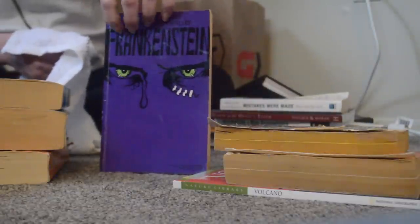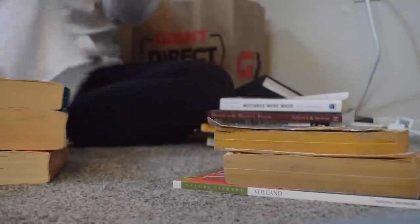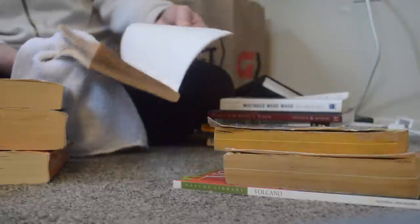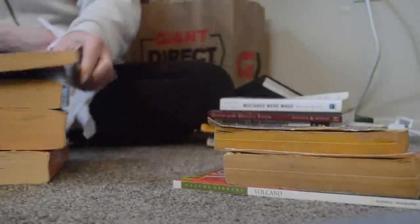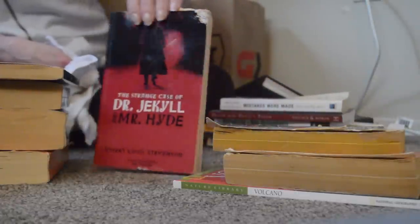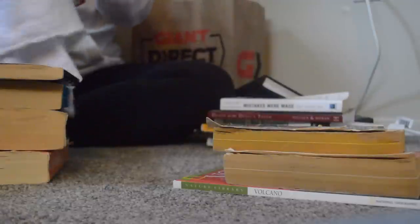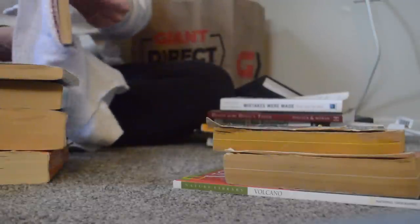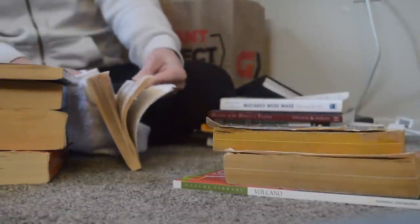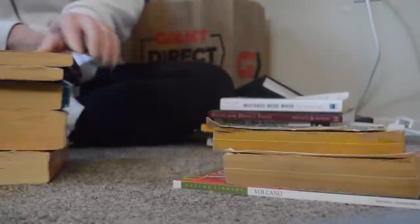Then I have these little children's books. I have a Frankenstein. I bought these and I really don't remember why. Dr. Jekyll and Mr. Hyde. Okay. They're just shorter books. Those I will keep.